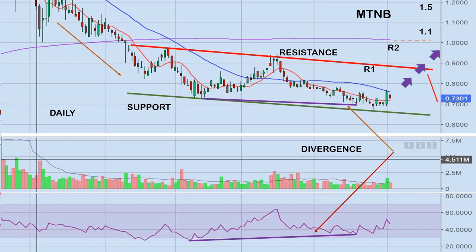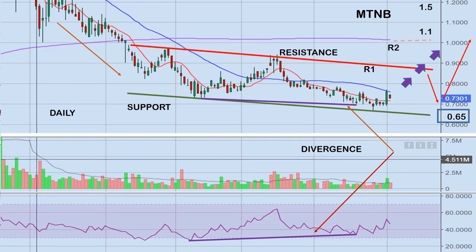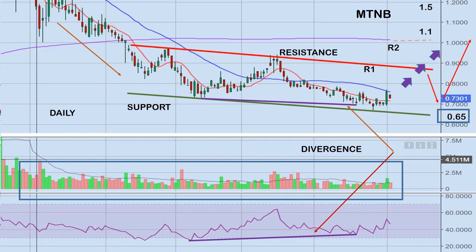In case the level is rejected, then I am expecting stock might max dip to 6.5, which again will be a good level to enter. Taking into account all the time frames seen till now, there has been an increase in volume over the period of time, which is a very good sign. Even though the final target is set at 1.5, I would advise booking a profit of around 1 to 1.1.